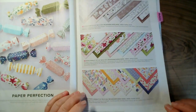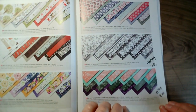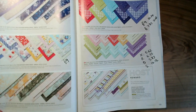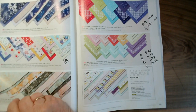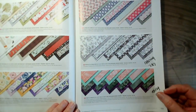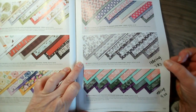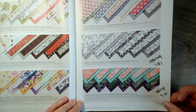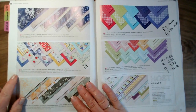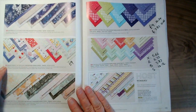All of the papers on page 131, 2, 3, 4 and 135 are all retiring. Some of them are reduced in price, so these ones aren't. The Perfectly Pencil, that's the black and white, is now £7.87. The Pretty Prince is now £9. The Tea Boutique, that's the one with the teacups, is reduced to £9.